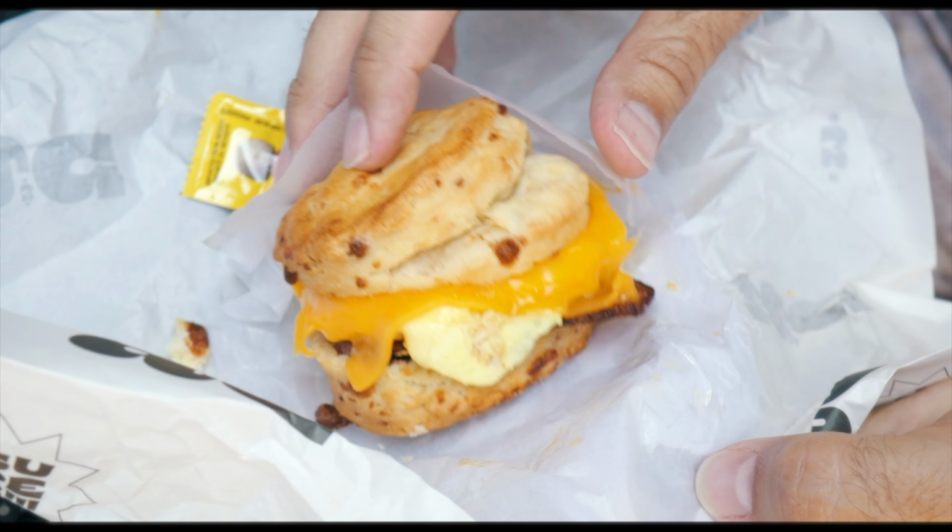They have them from 8 a.m. until when they sell out. I'm so glad that they didn't sell out because it was a little bit later in the morning, so that was my first worry. I had this biscuit sandwich high on my list of new foods to try here in the Big Apple. It's incredible.